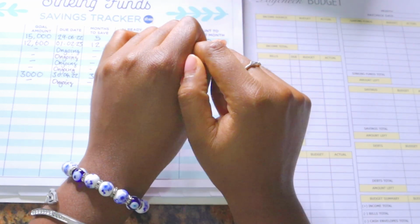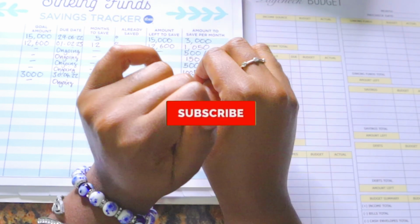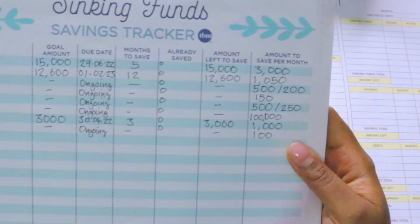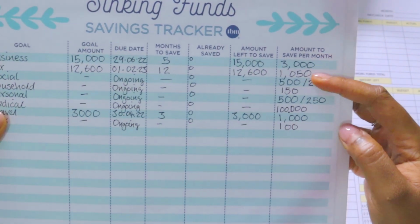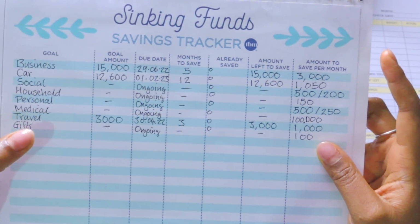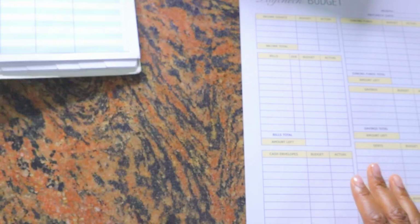In today's video I will be setting up my budget for February, so if that's something you're interested in then please keep watching. In my last video I went through my sinking fund savings tracker and worked out how much I would like to dedicate towards each of my categories on a monthly basis. I'll be keeping this to one side just for my own reference.